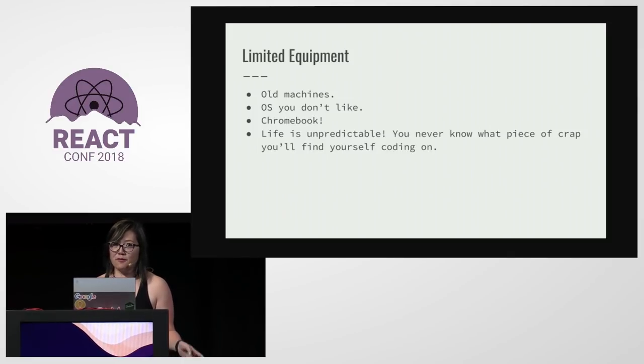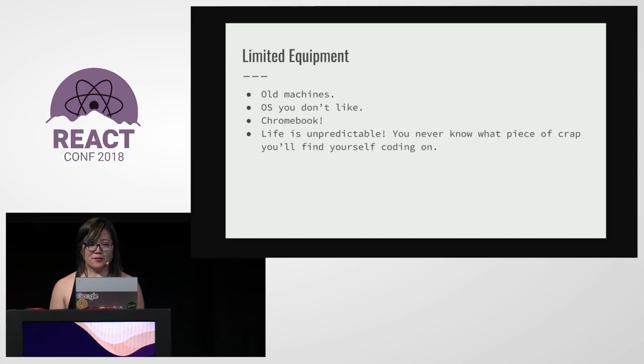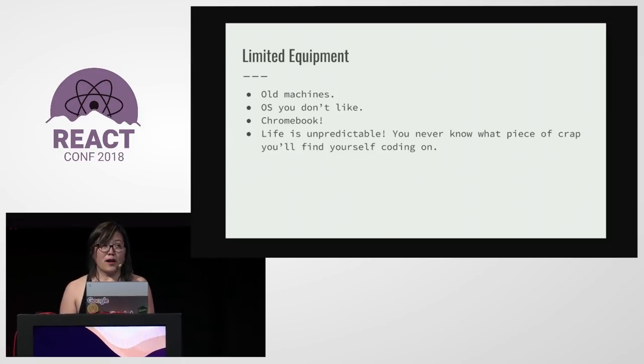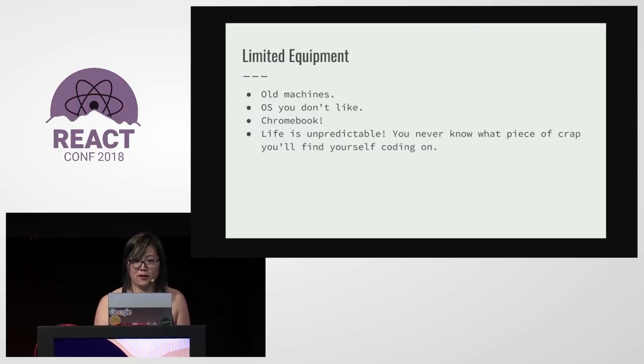And I know Chrome came out with Crostini, where you can install Linux on your Chromebook now, which sounds really exciting. I don't have it. And just generally, life is unpredictable. So you never know where you're going to end up and what kind of piece of crap you're going to be coding on. You could be stuck at your parents' house over the holidays. You could be stuck in another country without your computer. Your MacBook keyboard could break, and then you have to take it in the shop and use a loaner. You never know.